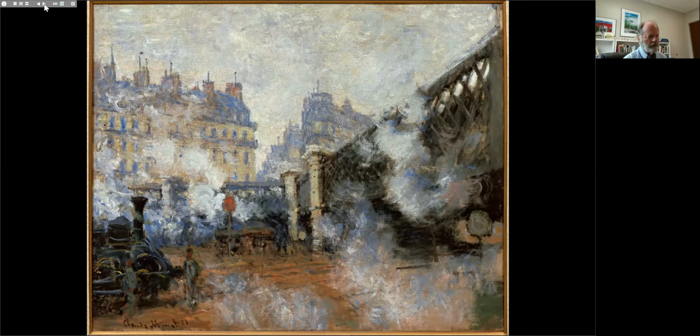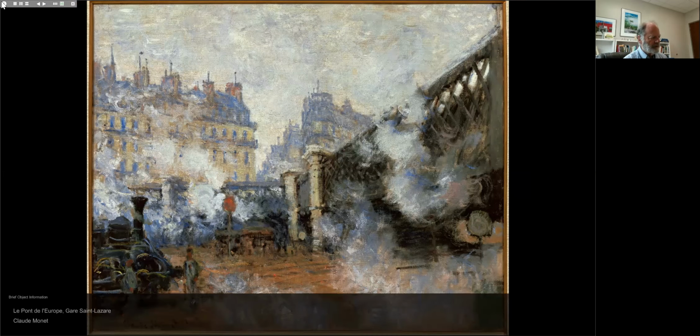This is called Le Pont de l'Europe. I'll pull the title up here, you can see below. Gare Saint-Lazare, meaning Europe Bridge. The Europe Bridge, this is a roadway that passes over the top of the train yard. And again, we see buildings in the distance. The smoke and steam are closer to us so that they break up the expanse of the picture plane into areas of white painterly strokes and the objects beyond that we see then in the distance.